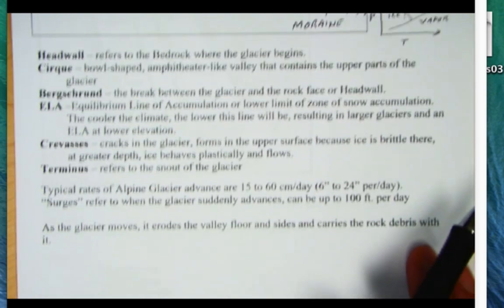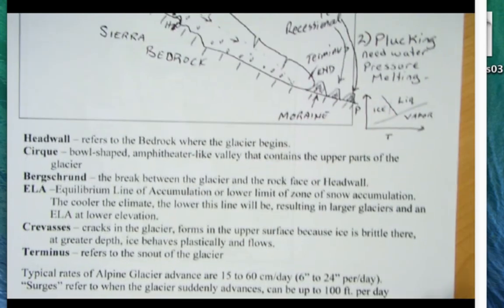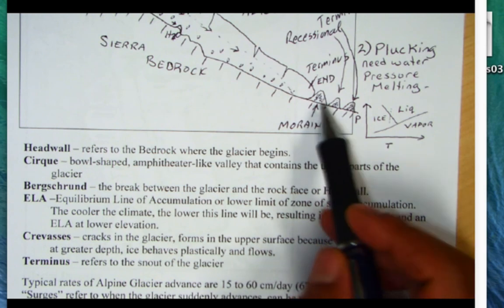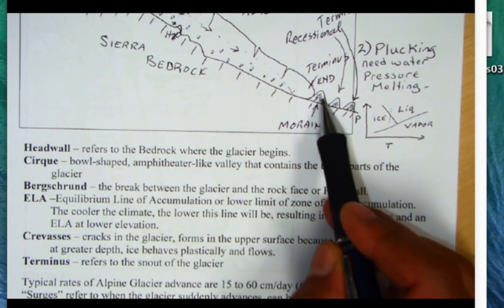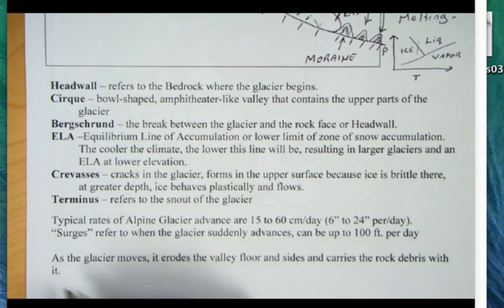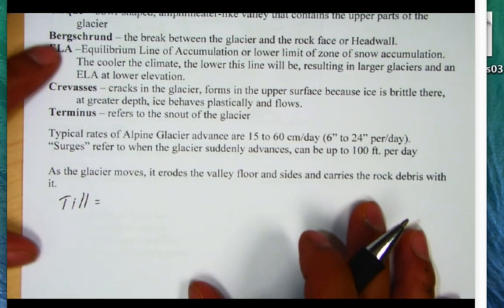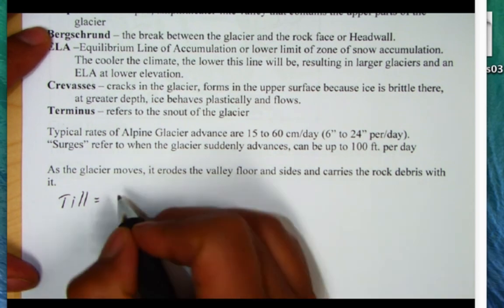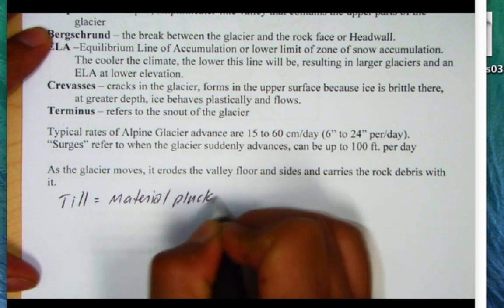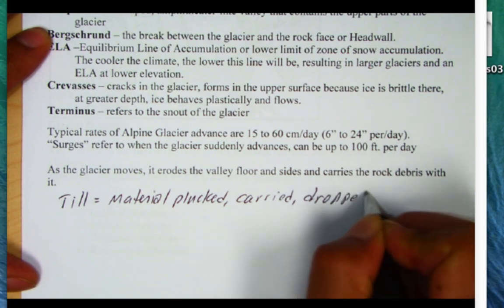In fact, that's another term we need to point out. We talked about moraine. The key thing about the moraine is that it's a glacial landform that's left behind. It's a depositional landform. It's a ridge, but it's composed of boulders and gravel size and sand and silt, a variety of very poorly sorted sediment. That's called till. Till is a general word we use for anything plucked, carried, and dropped off by the glacier. So we'll say material plucked, carried, dropped off by the glacier.